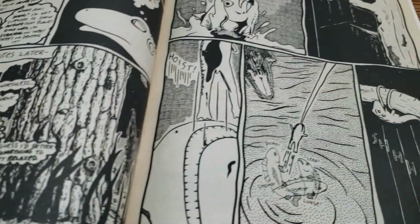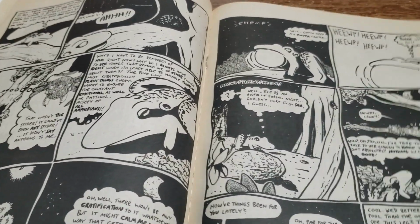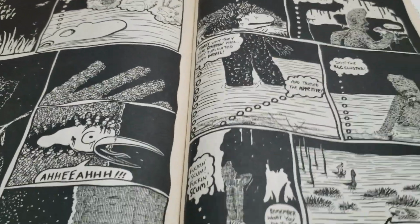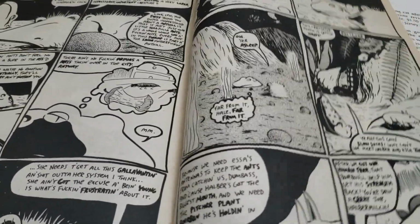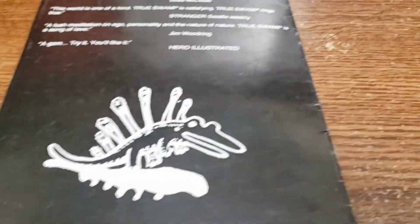I'm looking forward to reading this because I remember in that Dark Horse Presents 100, me and my friends read it and we would keep rereading that one and laughing our asses off, being like, man, these characters rule. All these years later to find this, I have no idea where this is gonna take me.